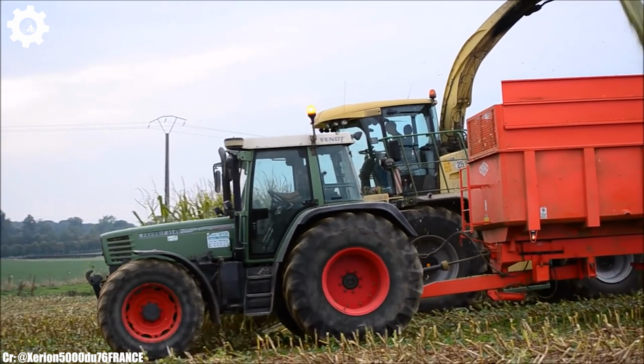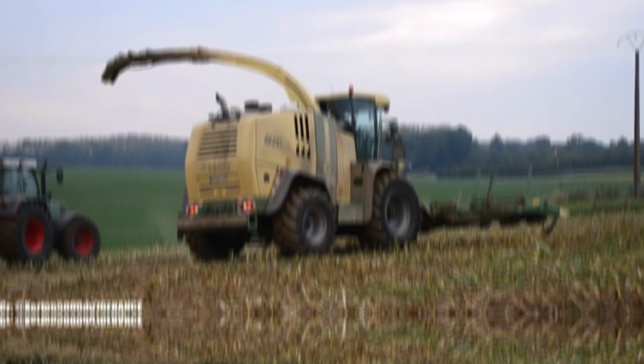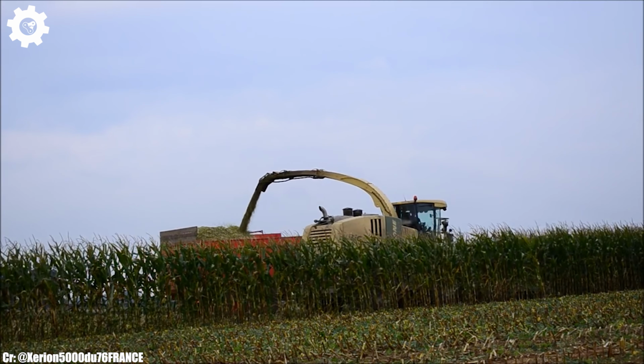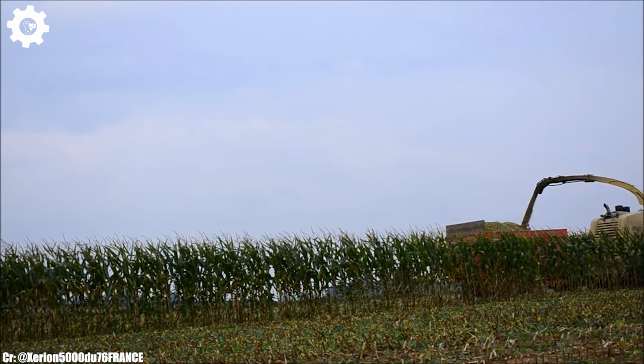The Big X850 features Krone's innovative VariStream crop flow system, which optimizes crop processing, minimizes losses, and enhances chopping performance, resulting in high-quality silage production and reduced fuel consumption.